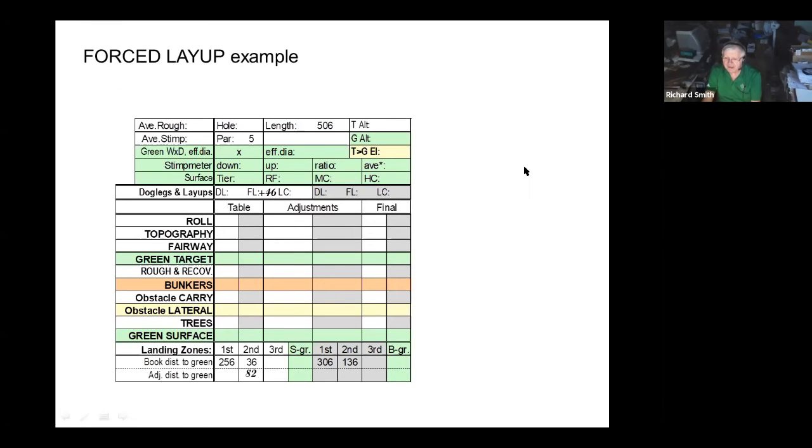Here's the chart again. This time we're talking about bogey. These are the ones as adjusted by the 23-yard forced layup.